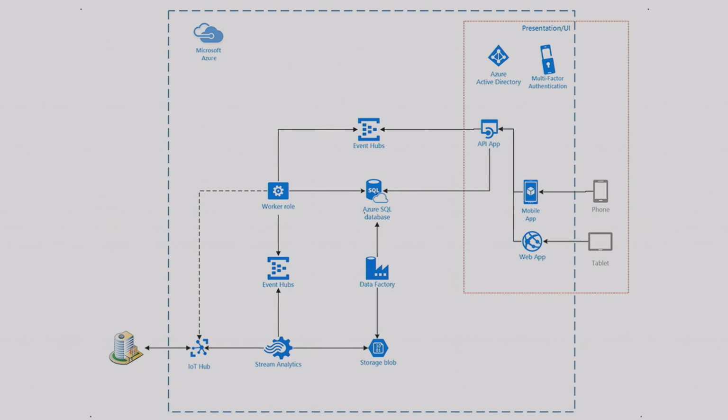Now, for this customer, it was quite easy. They said, we want to connect the building. We build our own hardware that connects to the BACnet, so we control the hardware. We want to have an app where the janitor can see what's going on in a building, and he wants to also be able to control the building. Okay, that's not actually hard.